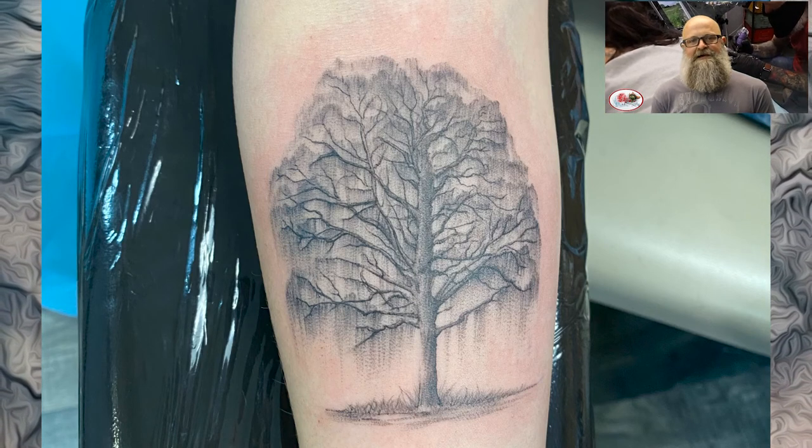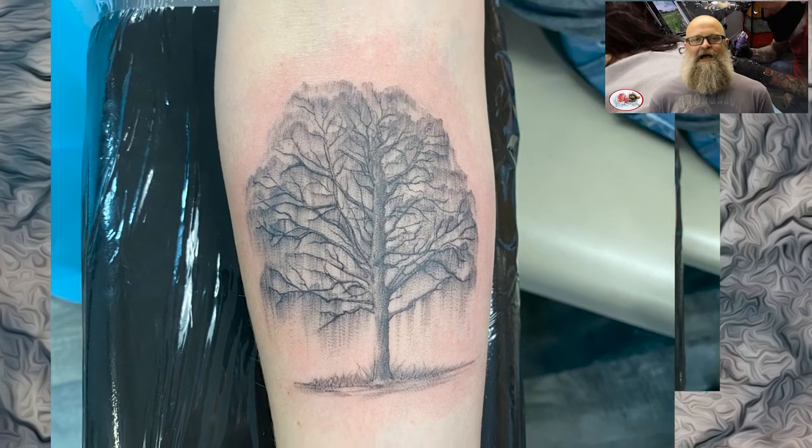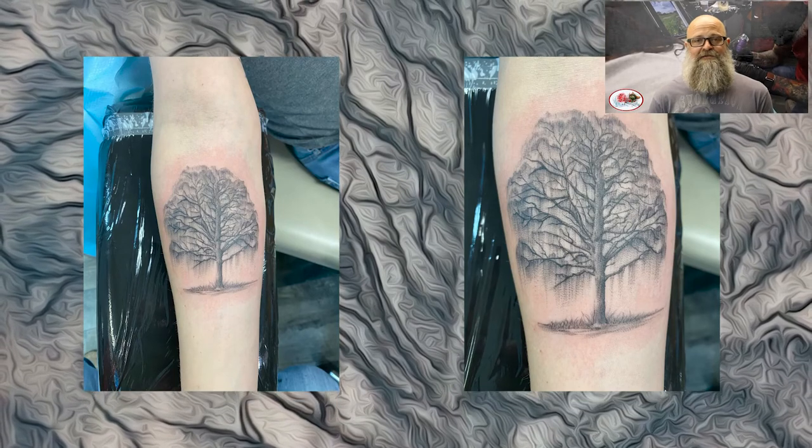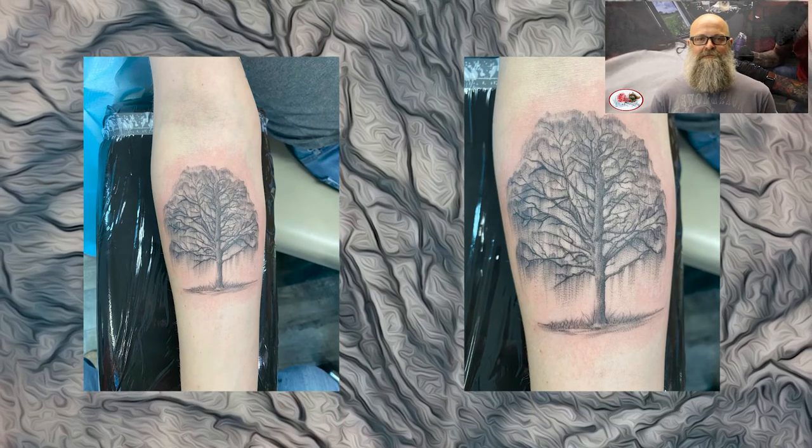But anyways, I thought it turned out really nice. I think it only took around an hour or so, if I remember right. Had a lot of fun. The client was a lot of fun to tattoo. Hopefully she'll be back for some more.